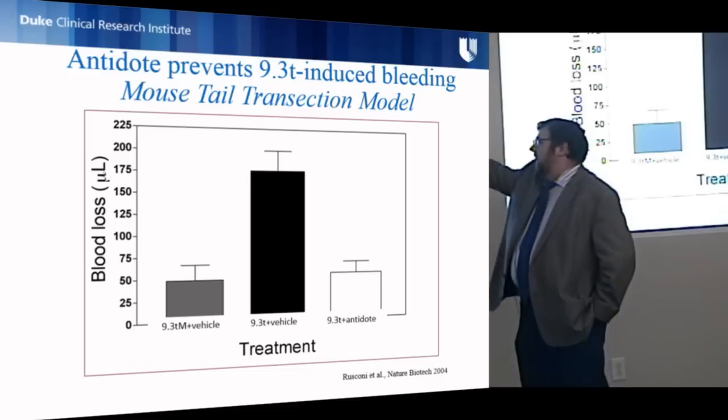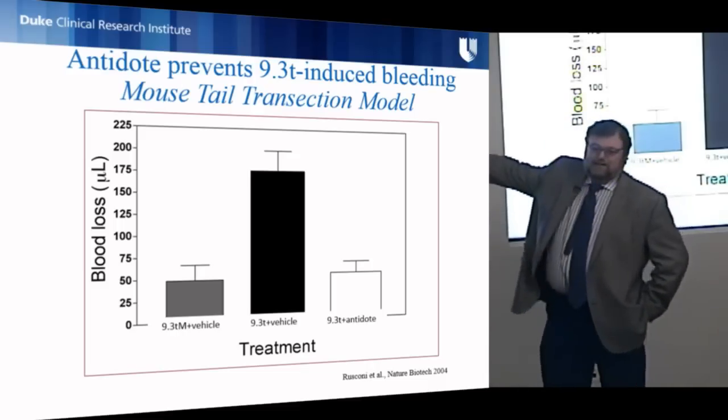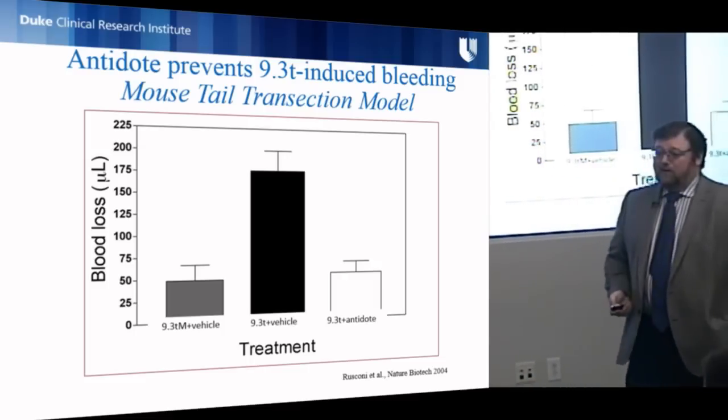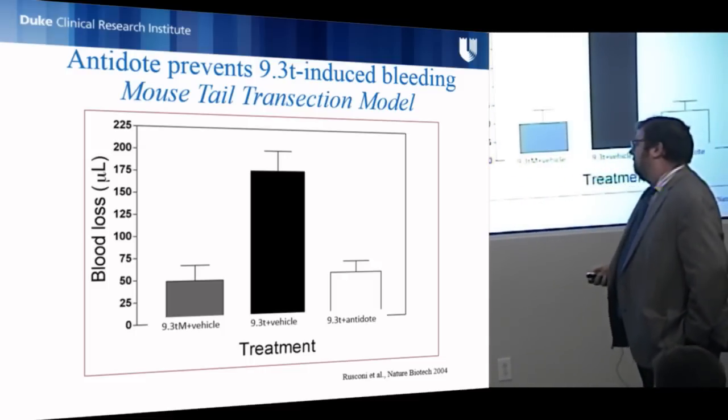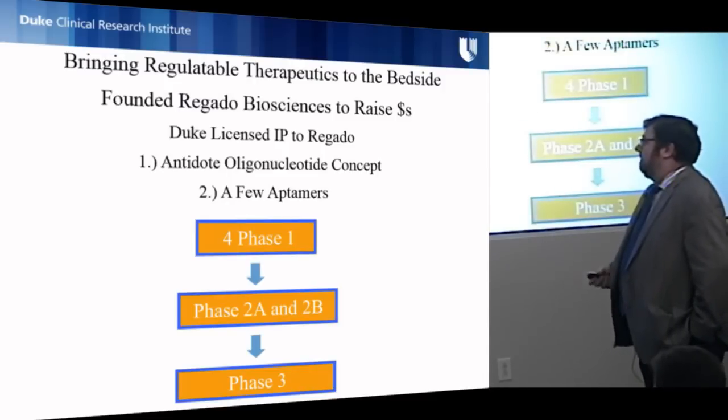And that was, again, a little surprising to me because it meant it was very fast. So you weren't getting some intermediate blood loss, you were basically reversing all of it. So that meant the on rate of the antidote was really quick in vivo. So at this point, we basically said, well, we want to try to see if we can do this in humans. This is animal stuff.